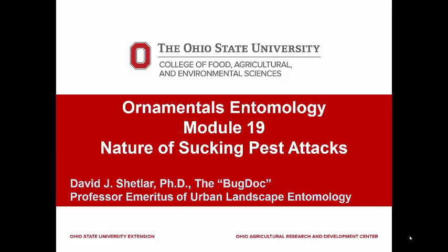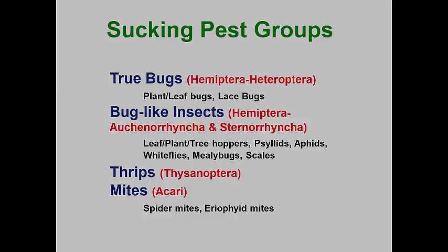Basically, there are three groups: cell content and tissue maceration feeders, phloem feeders, and xylem feeders. We've been using a hybrid of plant parts attacked, in other words, foliage, branches and trunks, roots, etc., and taxonomy, like the borers. Now I'll continue using taxonomic groups to discuss the sucking pests.